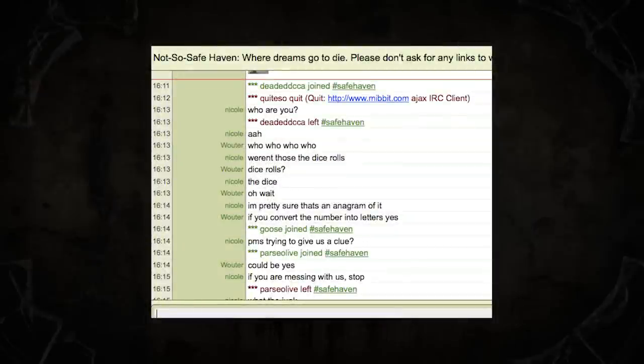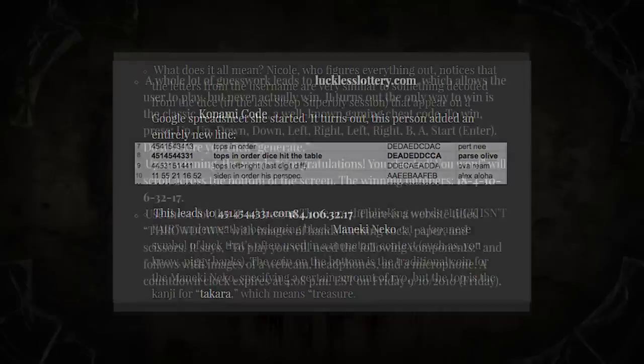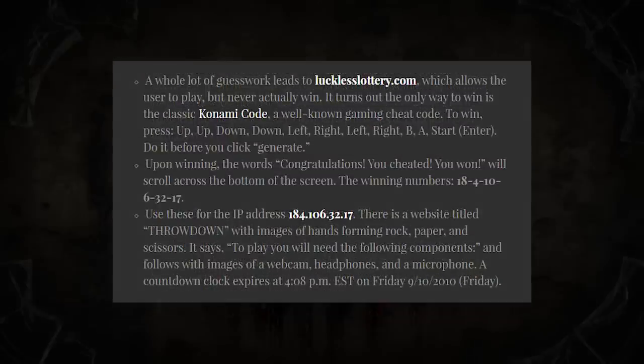Meanwhile, players hanging out in the IRC chat for the Huntress site notice a visitor with an odd name appear and then quickly exit, followed by another, dropping hints at a method for decoding Infinity's dice rolls in the previous sleep therapy video. Visiting the Google spreadsheet where work was being done on the answer showed someone had slipped in and provided an extra line, unveiling a new website with the phrase, "Luck isn't fair," and a black maneki neko, the Japanese luck symbol. A coin was also shown at the bottom, but the kanji read treasure rather than the amount for the coin. Angel's timeline informs us that a whole lot of guesswork led to the next website, lucklesslottery.com, presenting a game that was impossible to win, unless you entered the world's most famous cheat, the Konami code.